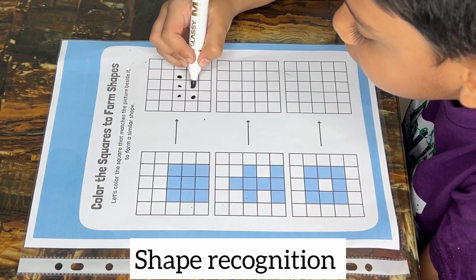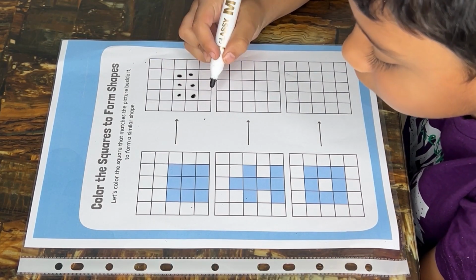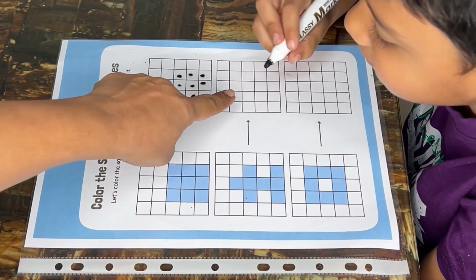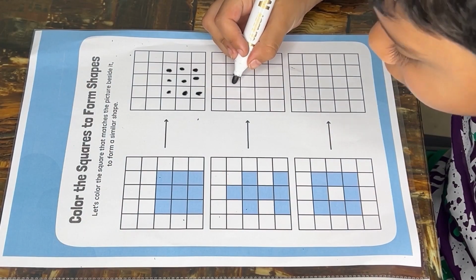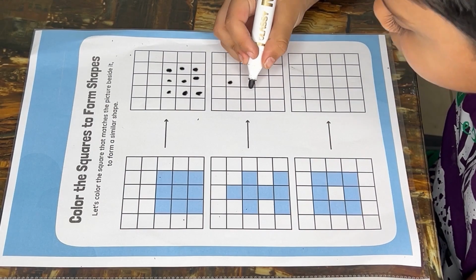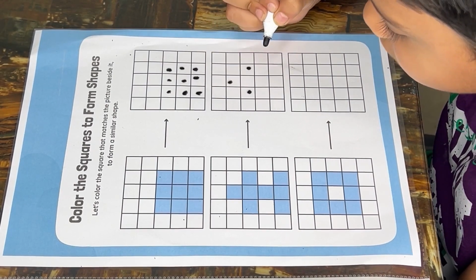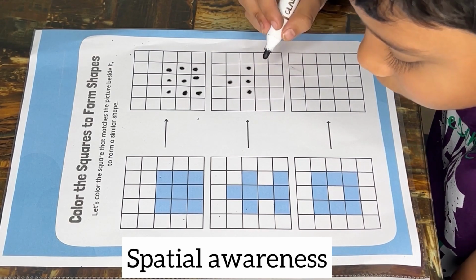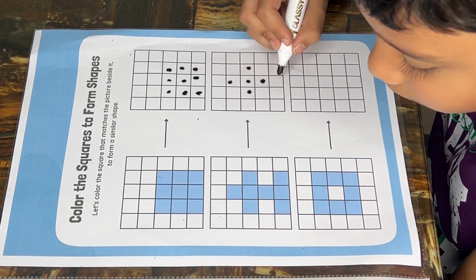This activity enhances shape recognition as children visually identify and color squares to create specific shapes. Manipulating colors within the grid improves spatial awareness, helping children understand the relationship between individual squares and the overall shape. Coloring the squares requires fine motor skills, contributing to the development of hand-eye coordination.